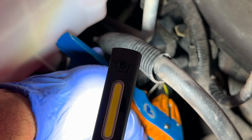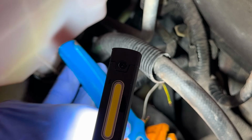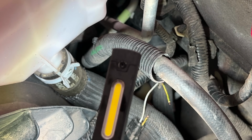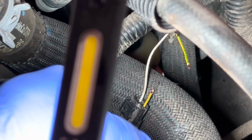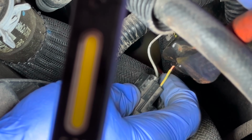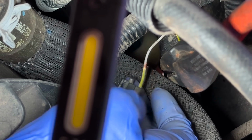Let's get you in here. Let's send you home. All right, I got some special booty shrink, and of course, oh, I see it right here. All right, I'm gonna butt splice. Let's see if I can do this efficiently. Oh, wow. Let's try that again.